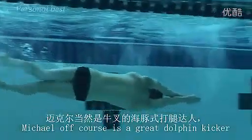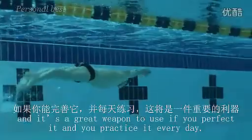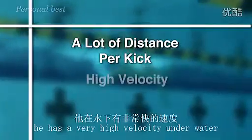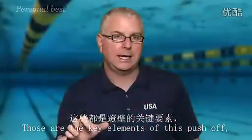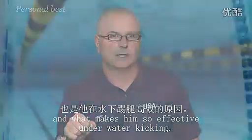Michael, of course, is a great dolphin kicker. And it's a great weapon to use if you've perfected it and you practice it every day. You'll notice he gets a lot of distance for each kick. He has a very high velocity underwater, and he has a very rigid body position as he does this. Those are the key elements of his push-off and what makes him so effective at underwater kicking.